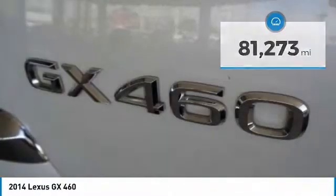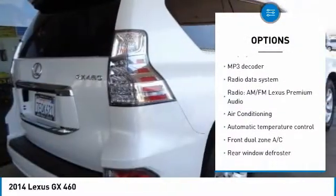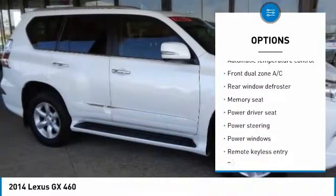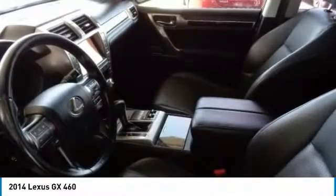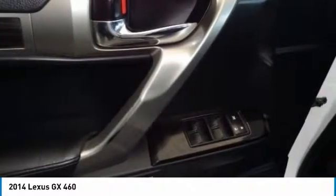Here are some of this vehicle's great options: power passenger seat, traction control, air conditioning, dual airbags, leather-wrapped steering wheel, power steering, four-wheel disc brakes, CD player, security system, compass. If you like it online, you'll love it in your driveway. Take it for a spin today.